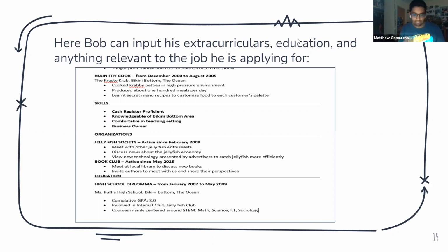Same thing for book club. So he was in the book club, active since May 2015.